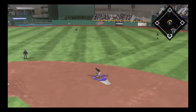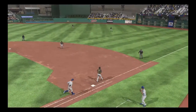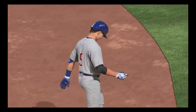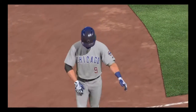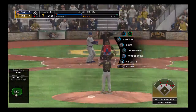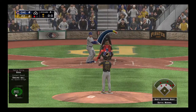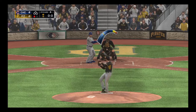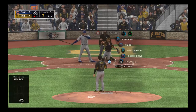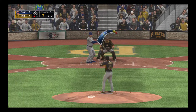Sent on the ground out to second. Throw to first gets him, so the leadoff man's retired here to begin the 6th. Up next for the Cubs, first baseman Anthony Rizzo stands in, reached on a walk in his last trip. Locke's ready. Here comes the first pitch. Off-speed pitch in the dirt as he takes it for a ball. Bases are empty, 1 man out.